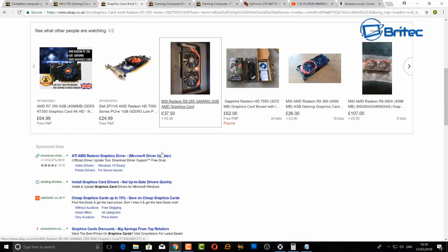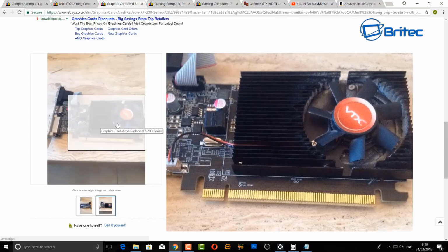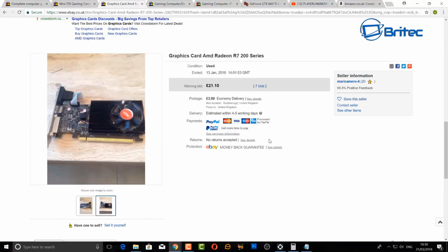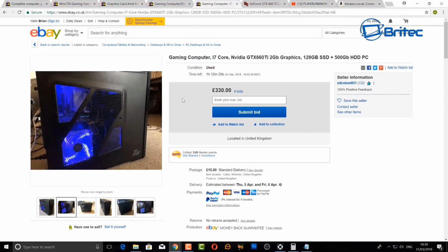And on PUBG, you're going to have to turn all the settings off, and you'll probably be lucky to get 25 frames per second. You know, so it's not a great card. So again, do your research and check that stuff out. Now let's move on to this one here.